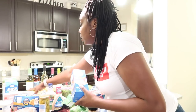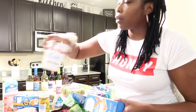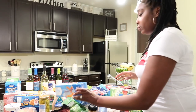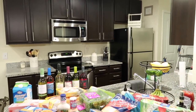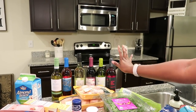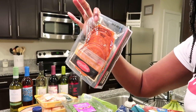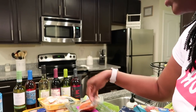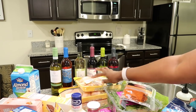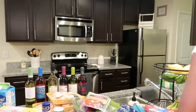Ziploc bags, ice cream, sour cream, almond milk, and y'all, yes, y'all see all those? Those are like $2 a piece, right? Crazy. My son, he likes pepperoni sandwiches for lunch, so that's what I got, pepperoni slices. And I got chicken. This chicken was really affordable. It's $4, $6 for like chicken breasts and stuff.